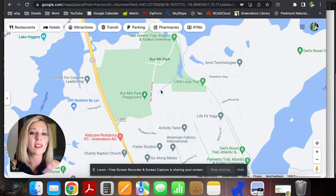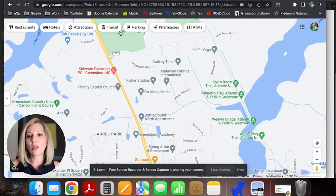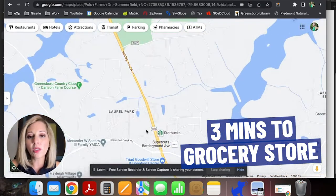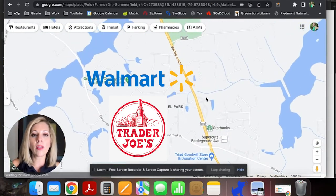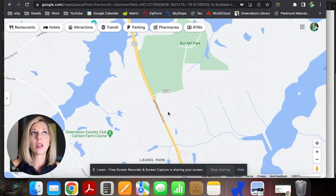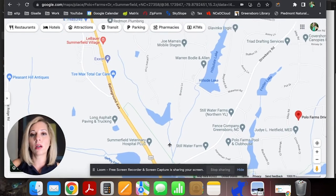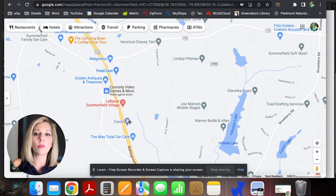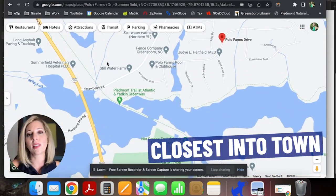Your kiddos can ride your bikes on them. So that part's really good. But 220's got all the things, like all the big box stores like Walmart, Trader Joe's, that's just right here. It's not that far. So on Battleground, you've got Harris Teeter close by. You could also go back up to the Food Lion that was up here that we saw before. So you definitely have options, and it is closer into town if you're having to come into Greensboro a lot.